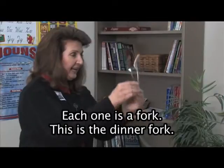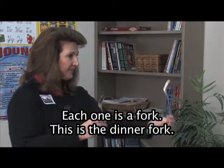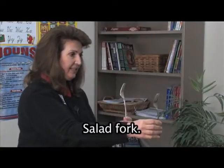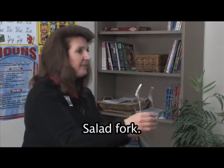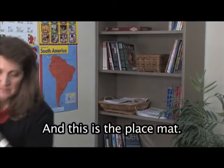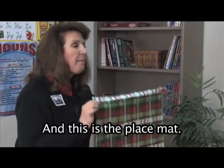Each one is a fork. This is the dinner fork. Salad fork. And this is the place mat.